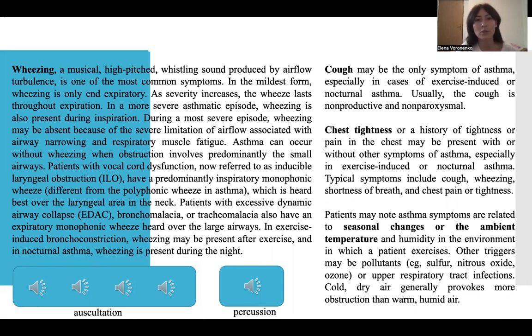Wheezing, a musical high-pitched whistling sound produced by airflow turbulence, is one of the most common symptoms. In the mildest form, wheezing is only end-expiratory. As severity increases, the wheeze lasts through expiration. In a more severe asthmatic episode, wheezing is also present during inspiration. Wheezing may be absent because of the severe limitation of airflow associated with airway narrowing and respiratory muscle fatigue. Asthma can occur without wheezing when obstruction involves predominantly the small airways.